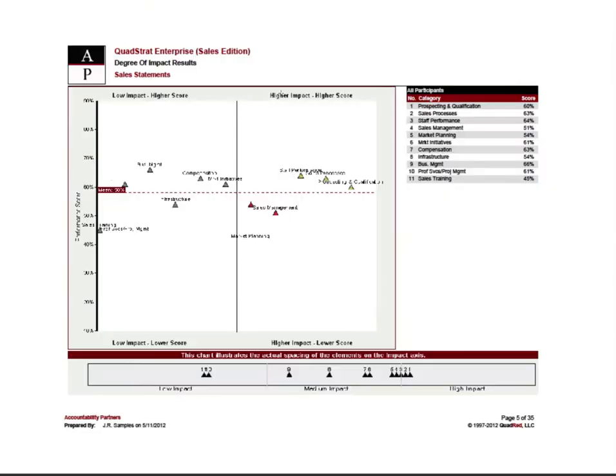So here's our all participants quadrant, and as you can see, the three most important areas are all in the quad green: prospecting and qualification, sales process, and staff performance. Now they're not that high, and so the likely result of this would be, how do we take these and push them up a level in the next 90 to 120 days?